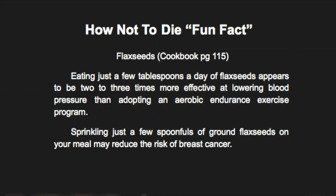Again, with the flax, it's not a hard thing to get a tablespoon of flax in your food. It just, I don't know, I struggle with it. So maybe it is a hard thing to do.